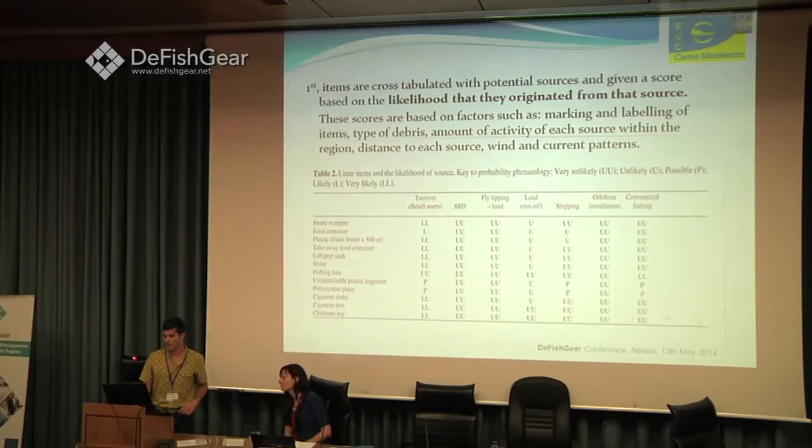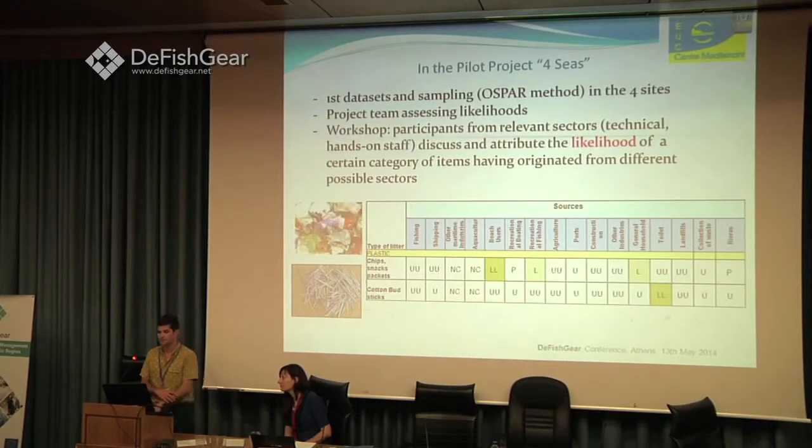So we can say that they are very unlikely coming from a sector, that they unlikely come from a sector, they possibly come from a sector, likely or very likely. I will explain later with the case in Barcelona. So this is already the experience in this project of the four case studies.